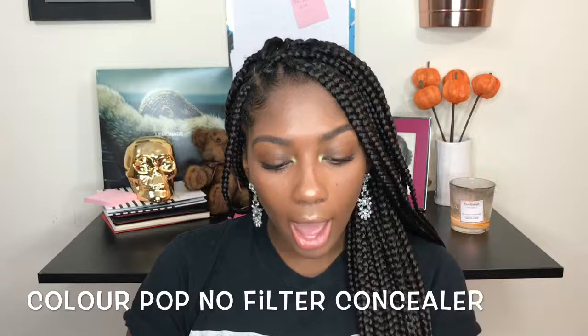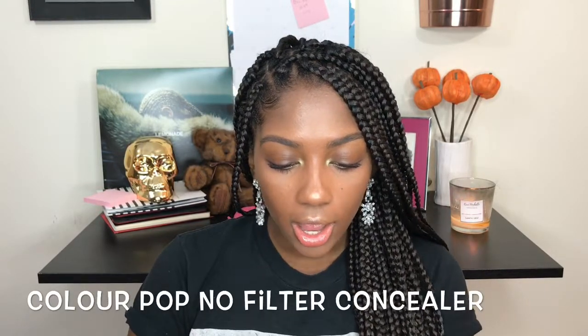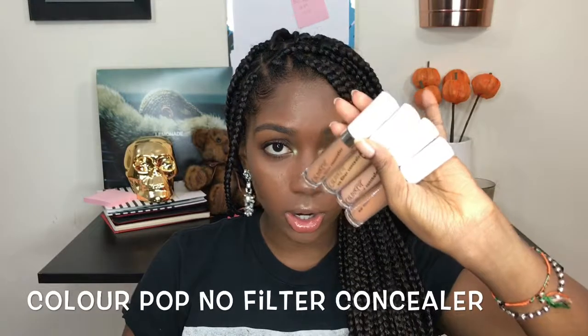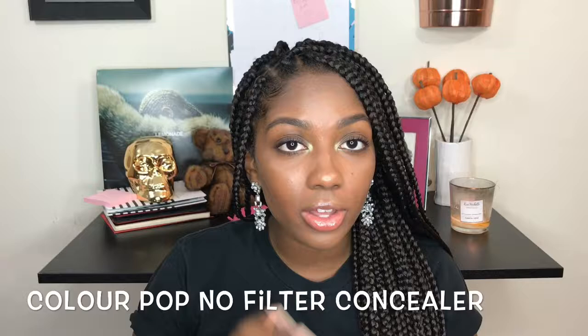Another concealer that I have here is the ColourPop No Filter Concealer. I have 4 colors here. These are so cheap, y'all. These are $6. I use these to conceal and I use them for a contour as well. It blends so well. I will also recommend that for people who are just starting out with makeup, because it's so blendable. It'll be really easy for you to work with.